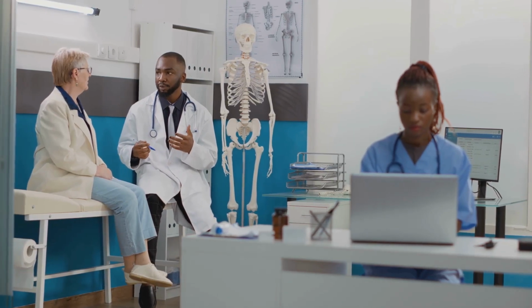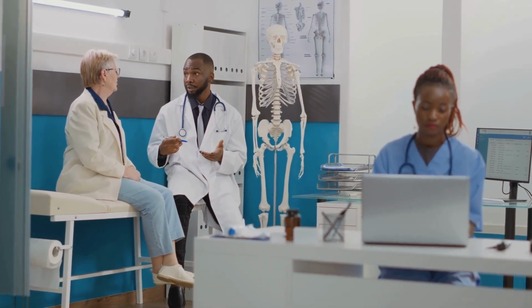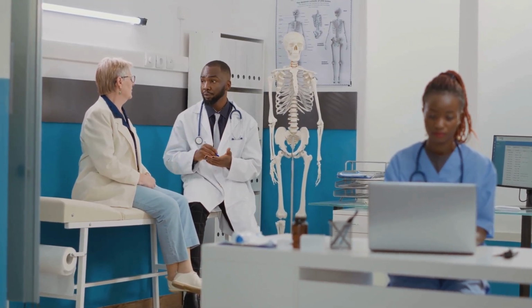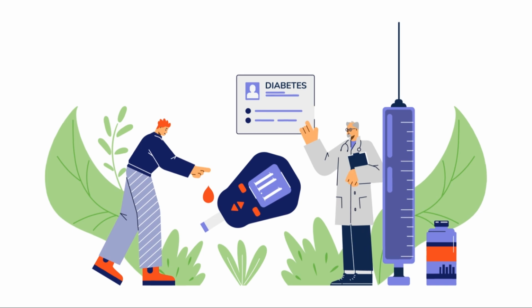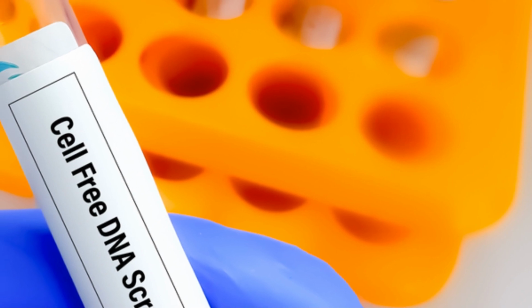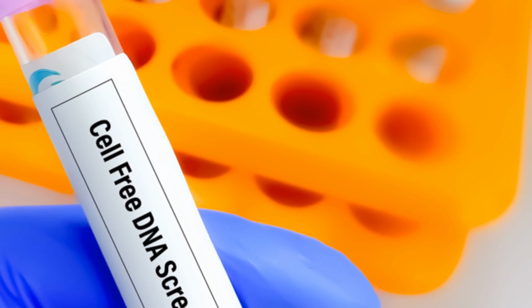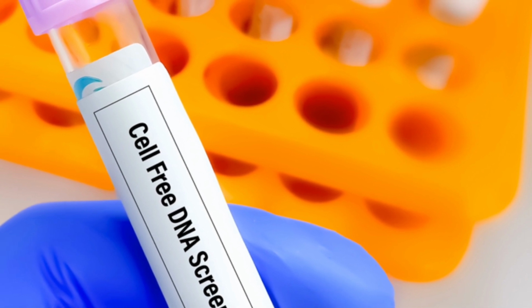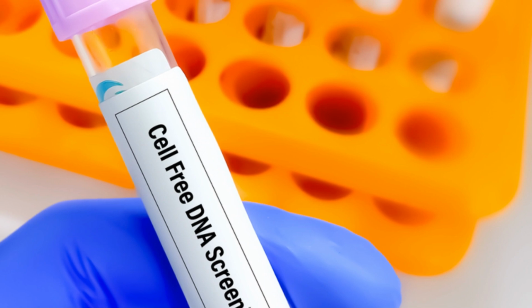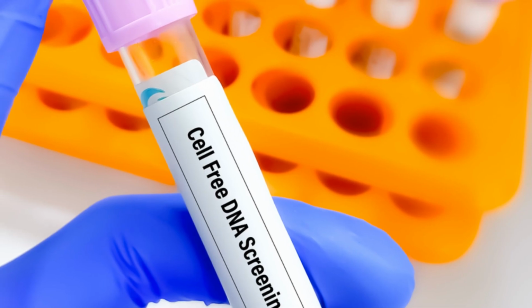Assessing other health effects. Because thyroid hormones affect multiple systems, imbalances can contribute to problems with metabolism, heart health, digestion, mood, and bone health. Evaluating thyroid function is important for overall health. Regular thyroid testing is recommended for individuals who show symptoms of thyroid dysfunction, have an autoimmune disease, are pregnant, or have a history of thyroid issues, as early detection and management can significantly improve quality of life.